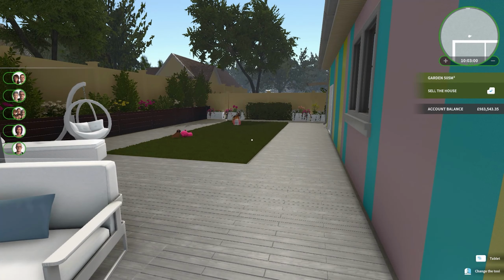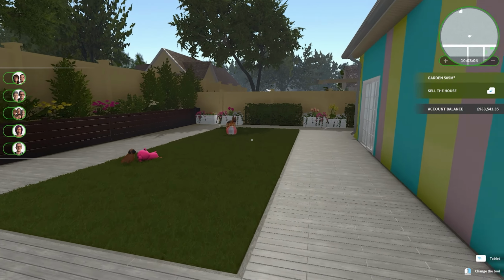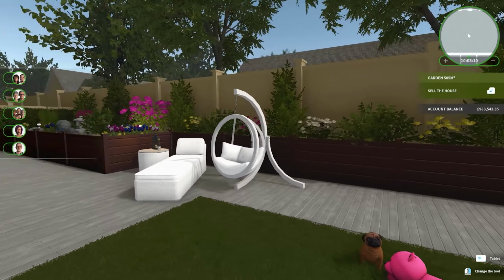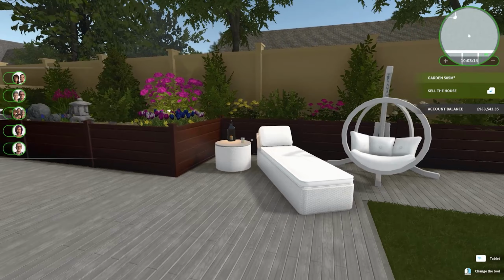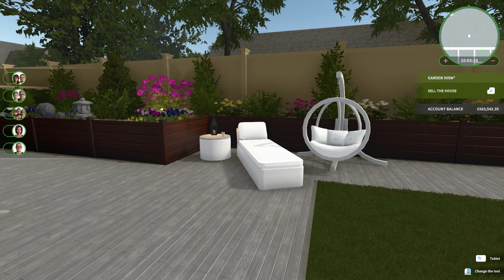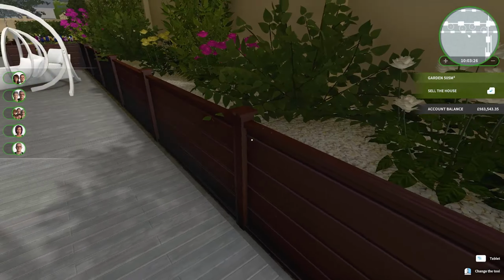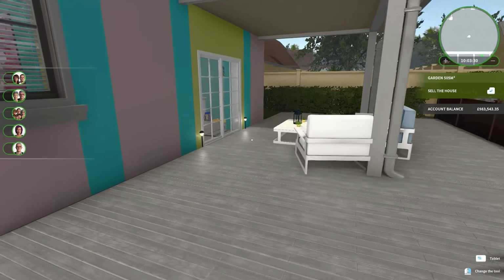But yeah, I'm so glad I got rid of the pool. I'm so happy I got rid of the pool. But yeah, this is it. I love this house so much, and this built up plant bed area, I really do like that idea. I wonder if you could build something like that in any of the other houses. I think you possibly could, but I don't think you can get these things to go super close to each other.